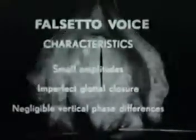Let us listen once more. First, only the interarytenoid muscles contract. We observe no vibration, even if we give a sudden spurt of air. Now let us contract only the lateral cricoarytenoid muscles. Now we add the contraction of the interarytenoid muscles.